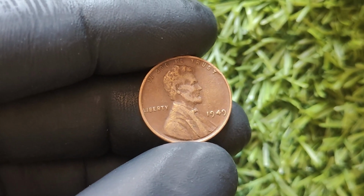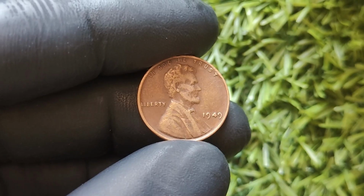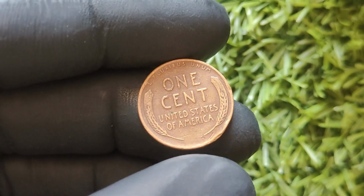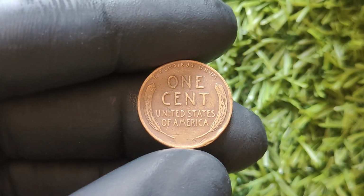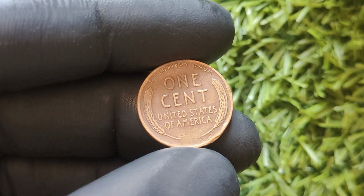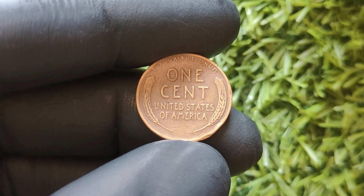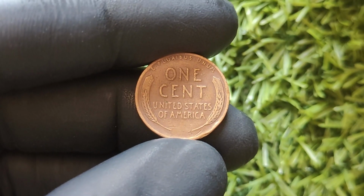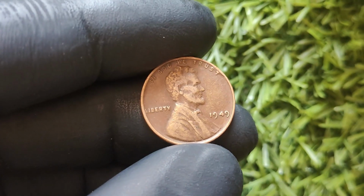Now let's break it down for you. If your 1949 penny is in average circulated condition, it might be worth around 10 to 50 cents, but if you've got one in mint state, we're talking glossy original color, no scratches, full detail, you might be sitting on hundreds or even thousands of dollars. There's also demand for errors and rare varieties. Look for doubling in the date or lettering, off-center strikes, and unusual features. Collectors pay big for these one-of-a-kind mistakes.